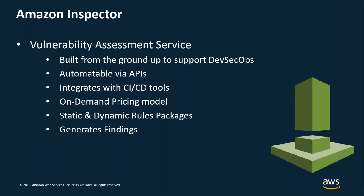Then you can create a Lambda function to automate remediations. The Lambda function will call AWS Systems Manager to patch your instances accordingly. So you don't need to worry about vulnerabilities in your AWS environment anymore. With Inspector, everything can be done via automation.